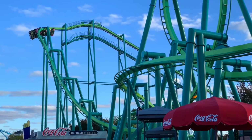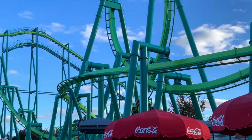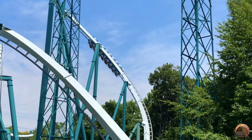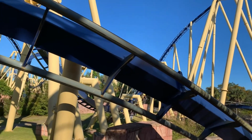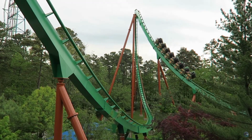Media Day was held on May 6th, with the ride opening the next day. Raptor was another resounding success for B&M, and it paved the way for even larger inverts, such as Alpengeist at Busch Gardens Williamsburg and Montu at Busch Gardens Tampa. Between 1994 and 1995, development began on the floorless and dive models.